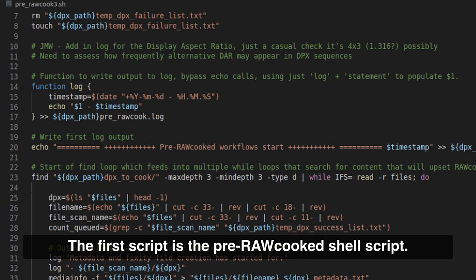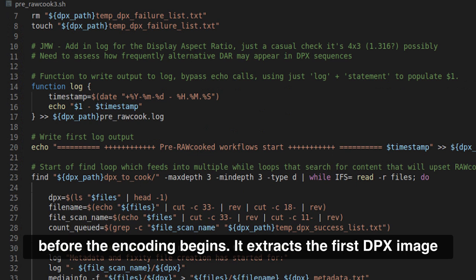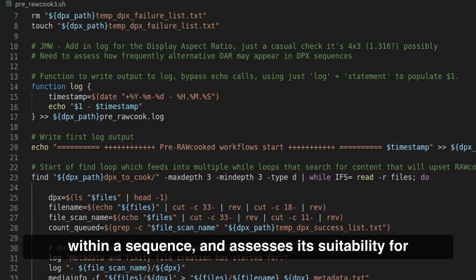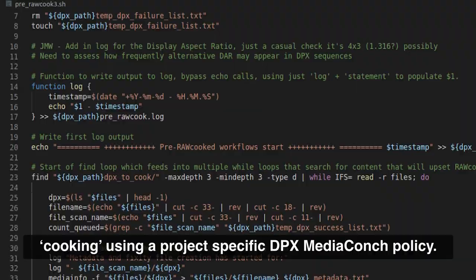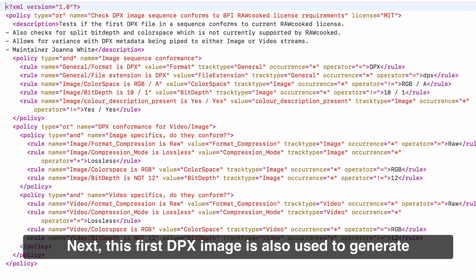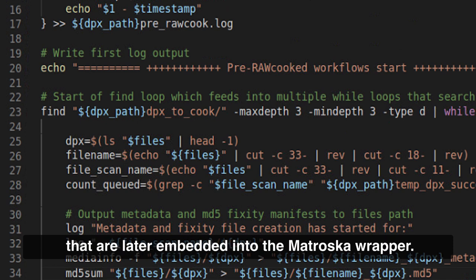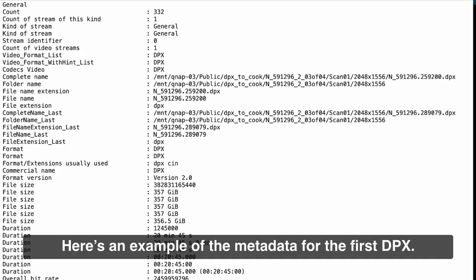The first script is the pre-RAWcook shell script. This script is used once against the DPX sequences before the encodings begin. It extracts the first DPX image within a sequence and assesses its suitability for cooking using a project-specific DPX MediaConch policy. Next, this first DPX image is used to generate an MD5 checksum and MediaInfo report, both as text files, that are later embedded into the Matroska wrapper.